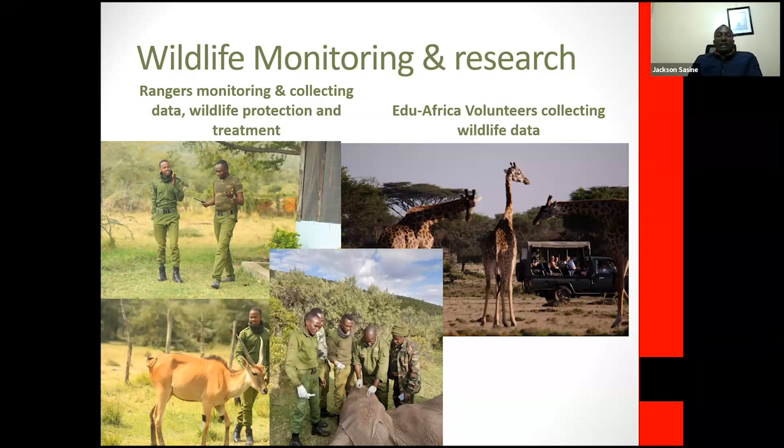And the volunteers, on the other hand, are also collecting data on transects. You can see a vehicle there with two giraffes on the side. And those are the Edu Africa volunteers that are also supporting us as a conservation area to ensure that we have enough wildlife data within the conservancy.